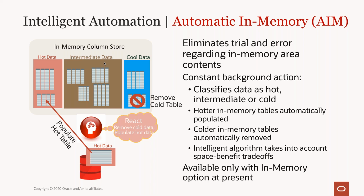And just like what we're doing with auto indexing and all of the auto features for autonomous database, we want to be smart here. We want to be able to say, look, this table is now cold, remove it from the column store. This table is hot, bring it into the column store. And start observing the patterns and reacting quickly so that the workloads that are running will benefit from the tables that are in the column store at that point.